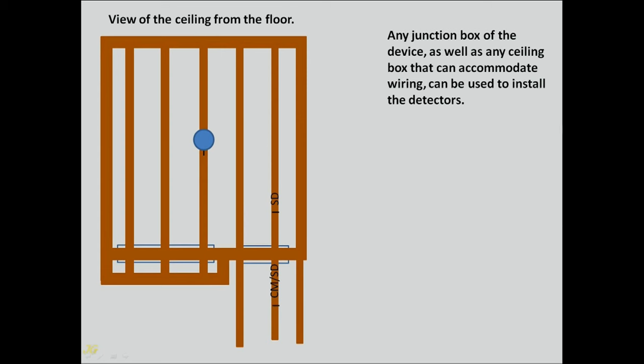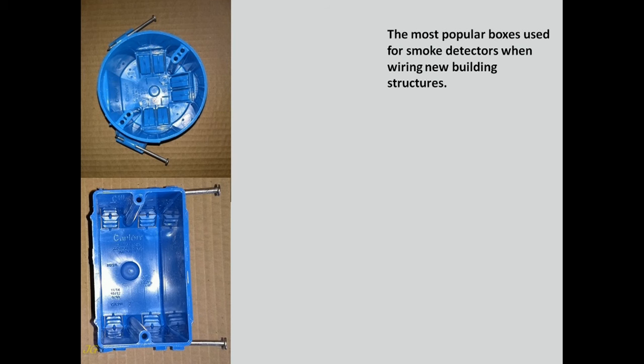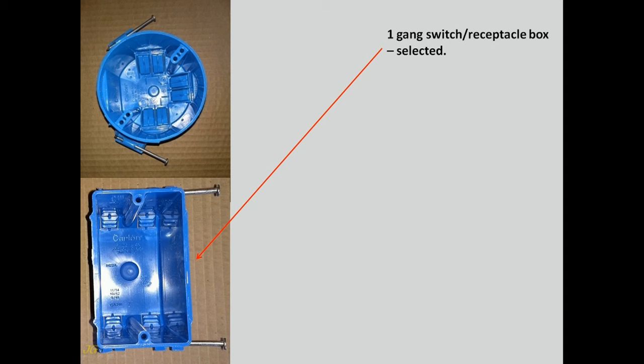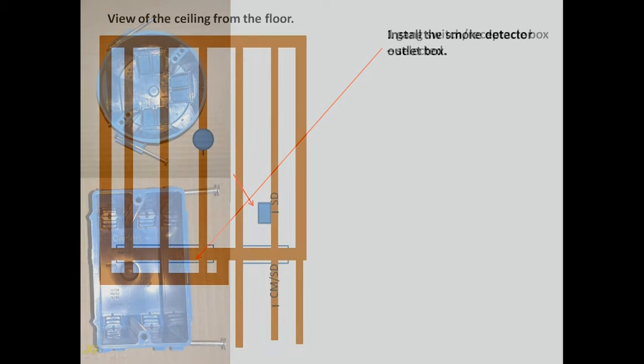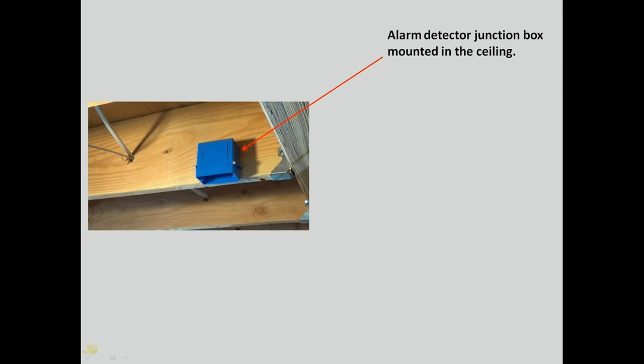Any junction box of the device, as well as any ceiling box that can accommodate wiring, can be used to install the detectors. The most popular boxes used for smoke detectors when wiring new building structures: 4 inch PVC round ceiling light box; 1 gang switch, receptacle box, selected. Install the smoke detector outlet box. Install the carbon monoxide smoke detector outlet box. Alarm detector junction box mounted in the ceiling.